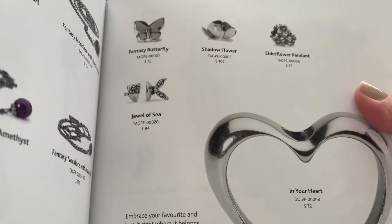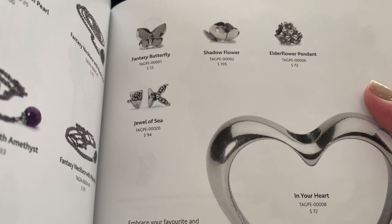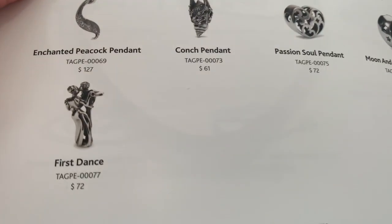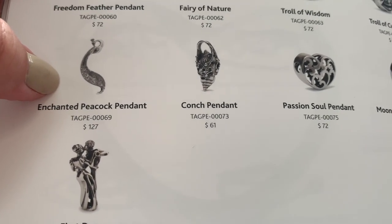And here are the pendants. The Fantasy Butterflies, Shadow Flower, Endless Flower, the In Your Heart pendant. And then here's some more. That's the First Dance, Dancing Couple. I love this one. Enchanted Pickup pendant.